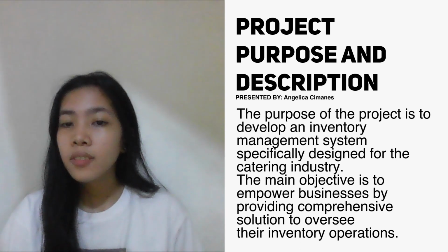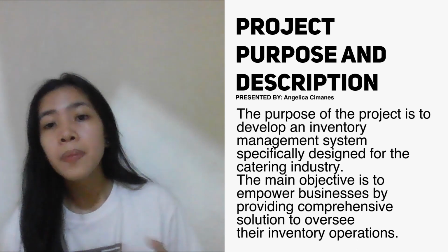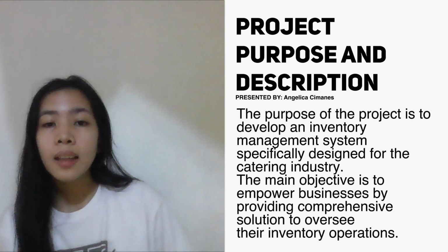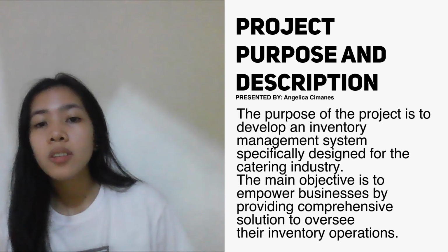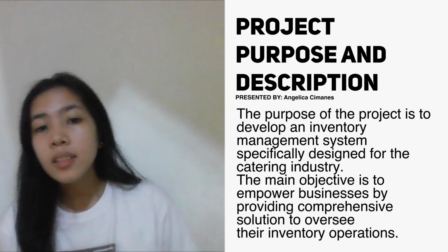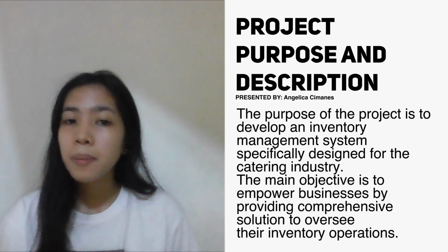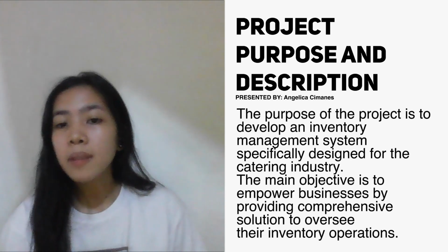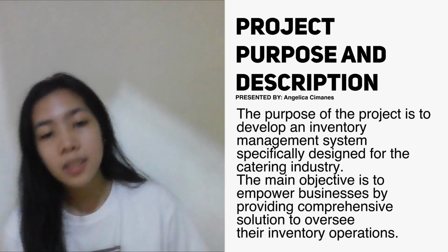So the main objective is to empower businesses in this industry by providing them with a comprehensive solution to oversee their inventory operations. The system will utilize advanced tracking capabilities to monitor suppliers, items, and consumption quantities for each event hosted by the establishment. This will ensure that businesses maintain optimal stock levels to meet customers' demands while minimizing waste. Moreover, the system aims to enable effective and efficient inventory management for catering businesses.